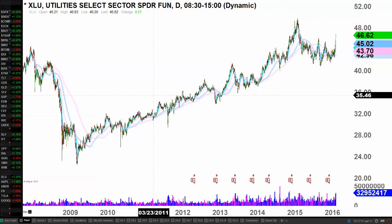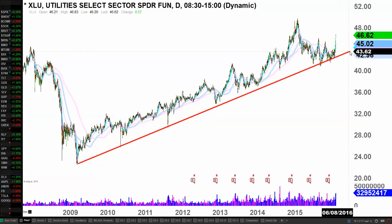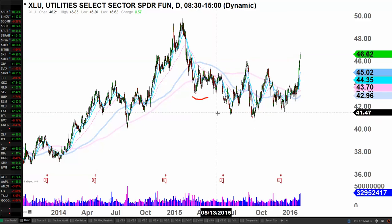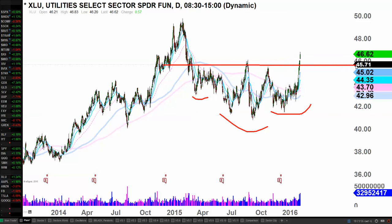But anyway, we are in this primary term uptrend, which is a good sign. High lows and highs in a primary term, and then we have formed right on that support this inverted head and shoulders, right? And then this is a neckline right there.